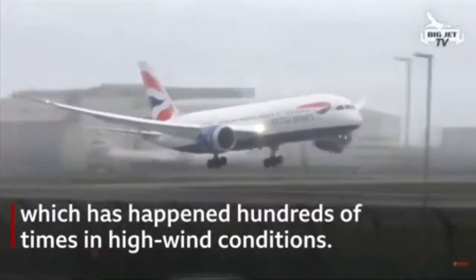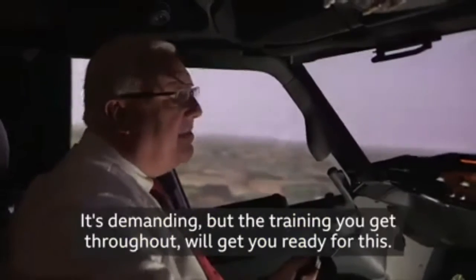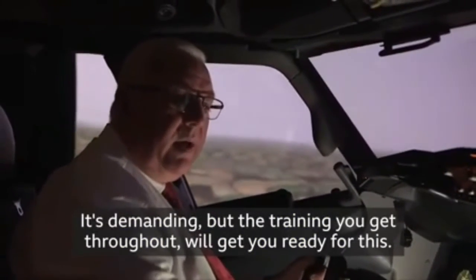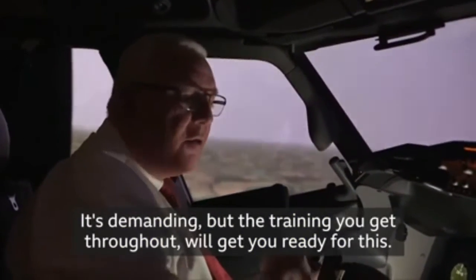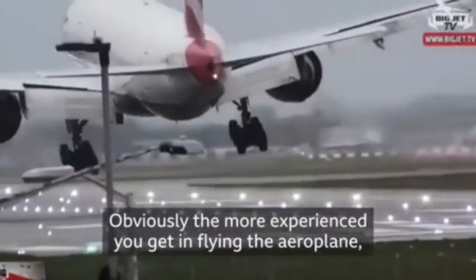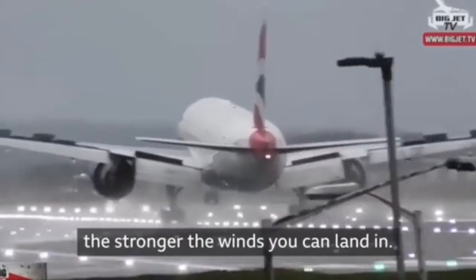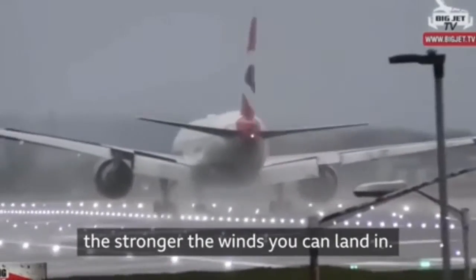Oh my God. How challenging is this kind of landing for a pilot? It's demanding, but the training you get throughout will get you ready for this. Obviously, the more experience you get in flying the aeroplane, the stronger the winds you can land in.